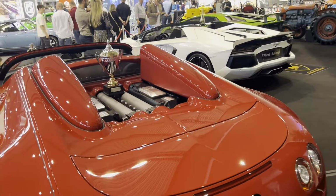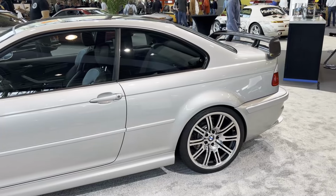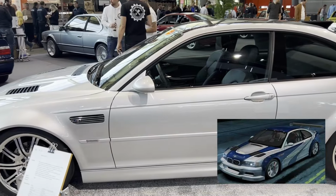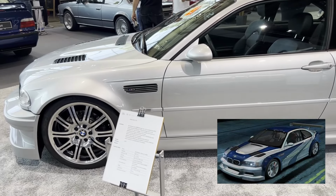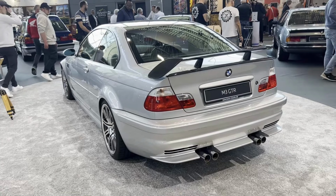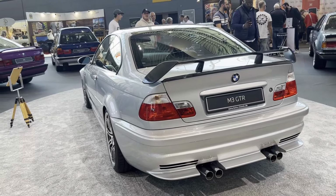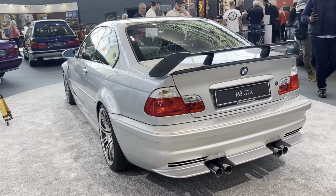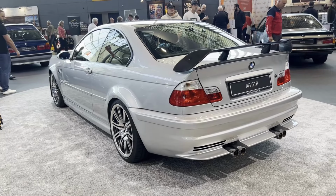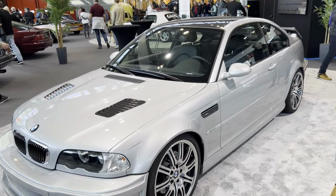Again, I have to ask the question, how do you rob banks? I need to rob a bank. An E46 M3 GTR. Those of you who play Need for Speed Most Wanted, you know what car this is. You have driven this car, you have heard the sounds of this car, and you know how broken this car is in the game. And I could see it here. Granted, it's not the race version, it's the street legal version, but still, it's an M3 GTR with the 4-liter V8 in it. It's legendary. That's just what it is. It's legendary.